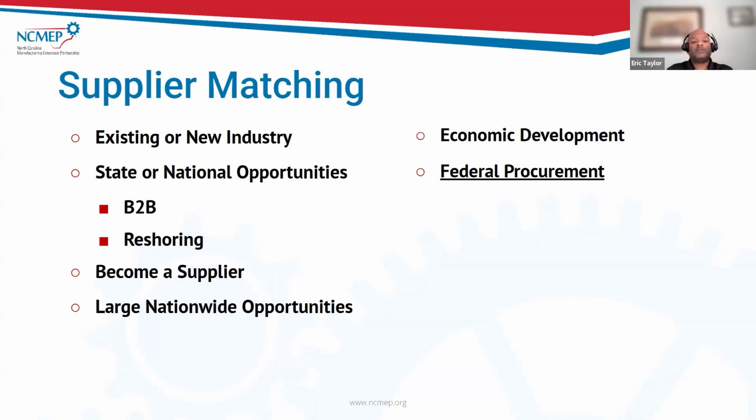It can be business to business or business to consumer, but we deal with a lot of B2B reshoring. There are a lot of organizations that are reshoring with the potential tariff issue right now. A lot of companies are looking at reshoring. We need to bring it back to the US because they're trying to cut the cost before it becomes too expensive to import that product.